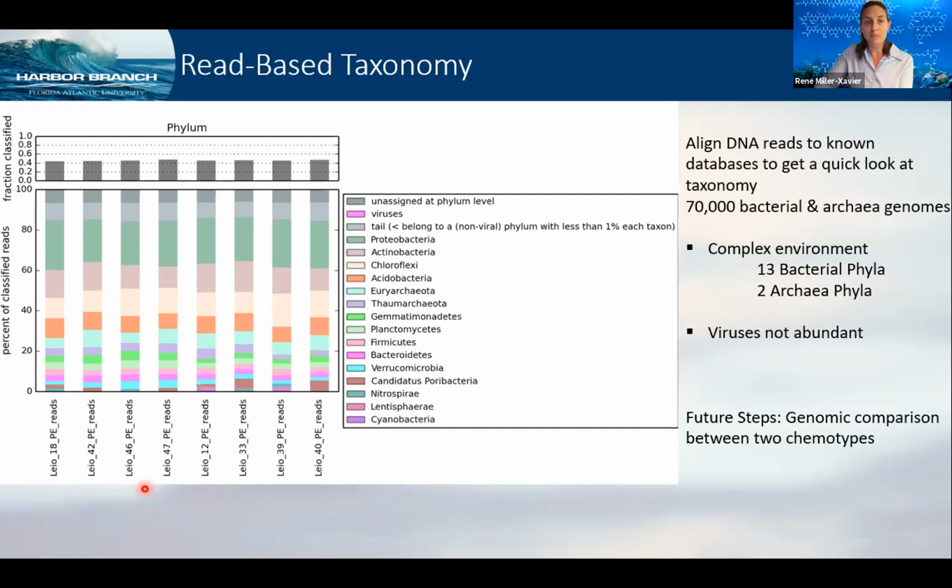these are the individual sponge samples, and you can see that it's a very complex environment. So it's 13 bacterial phyla and 2 archaea phyla represented within the Lamellomorpha sponge. And you can also see that viruses do not play a significant role. There's a little bit of virus DNA there, but not much at all. The next step is to do a genetic comparison between these two chemotypes to identify those taxa that are unique to either the producer or the non-producer.